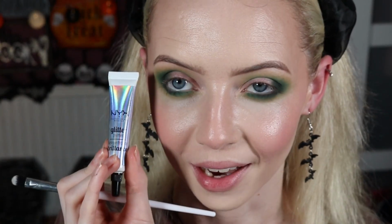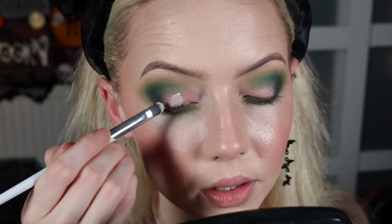Okay, so now onto the gorgeous shimmers. We are going to go with our NYX glitter primer for the lid, just to help all the shimmers look beautiful, even though they already are, but still we want to look as beautiful as possible. We're gonna pop that on to the lid.